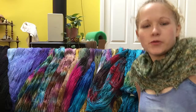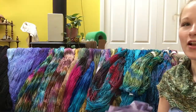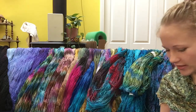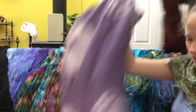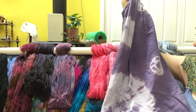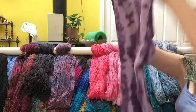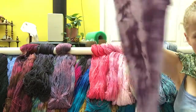I'm wearing one too. I tried, but mine didn't fit. I have a whole dress in the back. I did a rayon dress. And these, we did unveilings of these, but we set them wrong, so they got all purple instead of having any white. Yeah, there's that one. So we're having fun with tie-dye.